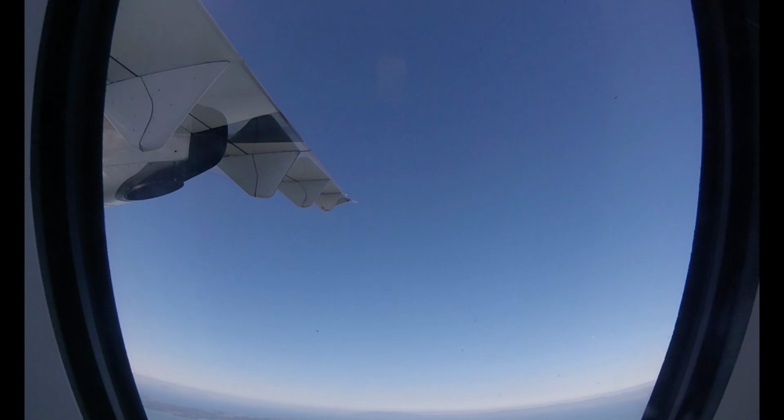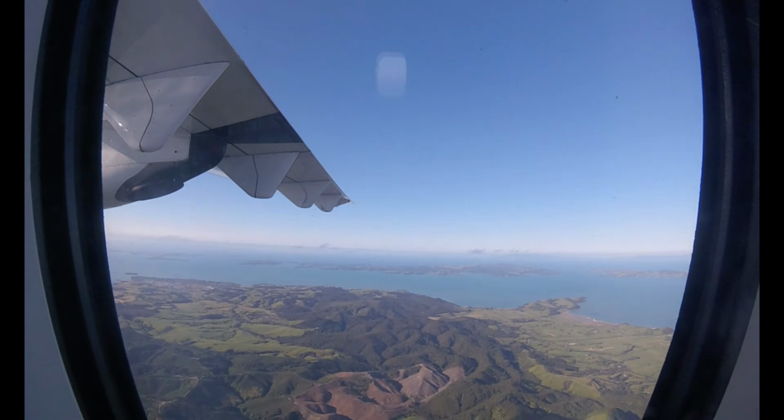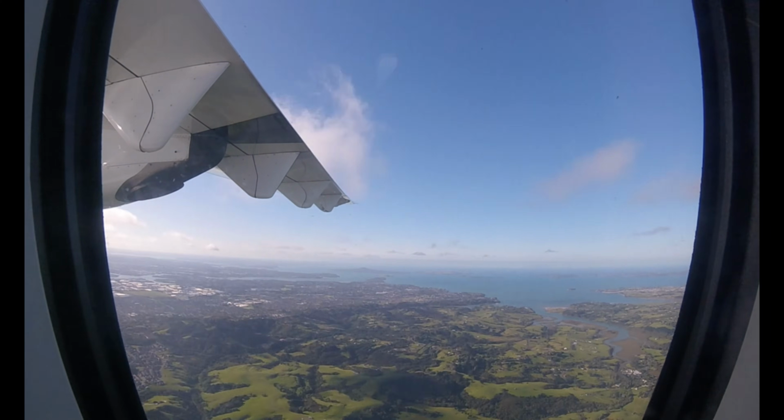Lastly, the in-flight entertainment was whatever you brought with you apart from the magazine. I recommend sitting on the right side of the aircraft as it has views of the land, whereas the left side only has views of the water. 3 out of 10 here.